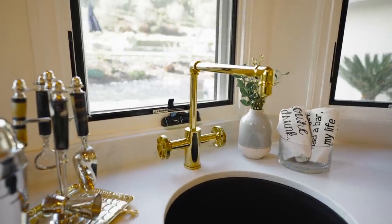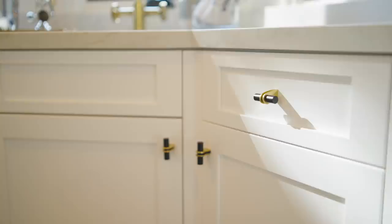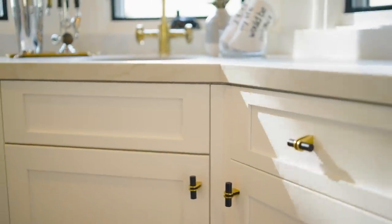My favorite part of the bar is this plumbing fixture. It is to die for. The faucet is in this polished brass with these wheels. It's so unique and it ties in with the hardware. The cabinet hardware has this matte black and brass finish, and they just really work well in this space.